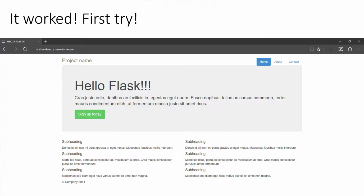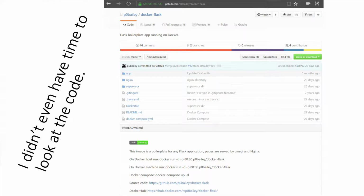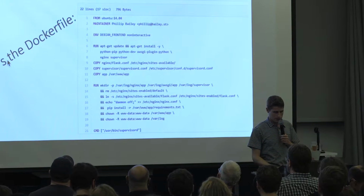I didn't even have time to look at the code. I literally just grabbed the tag, threw it in there, and it worked. But here's the Docker file. We can see we're grabbing from Ubuntu, so it's Linux-based. We're setting up NGINX, we're running it up, we're configuring the files, running requirements.txt, and then it just exits.